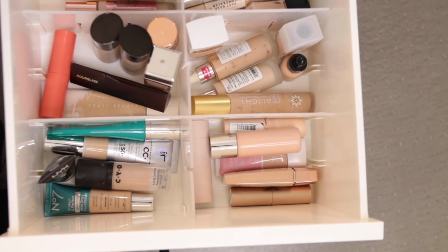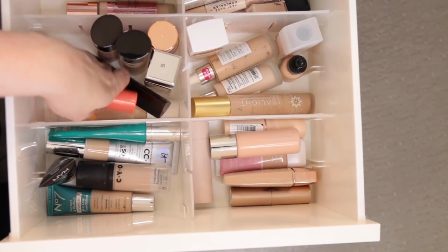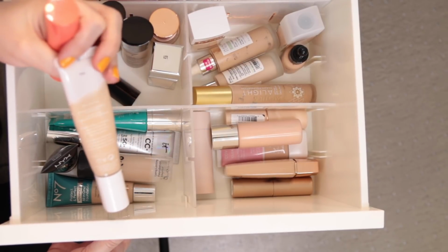All right, now we're looking at my foundation drawer. I think I'm spotting three that I feel like I need to give a little bit more love and attention to. Oh, no, four. Let's pull these in first. So this is the Fenty Hydrating Foundation. I am in the shade 150.